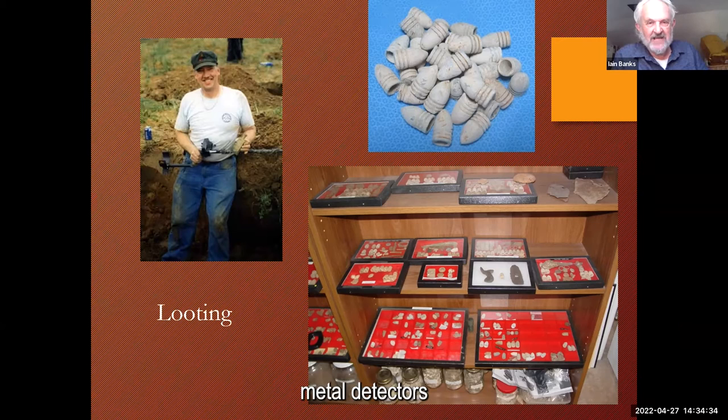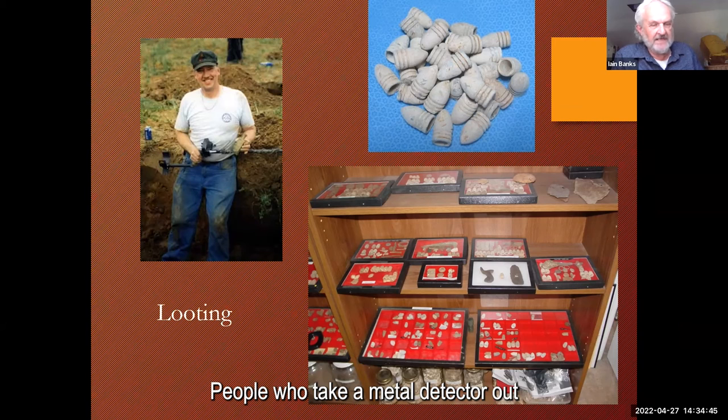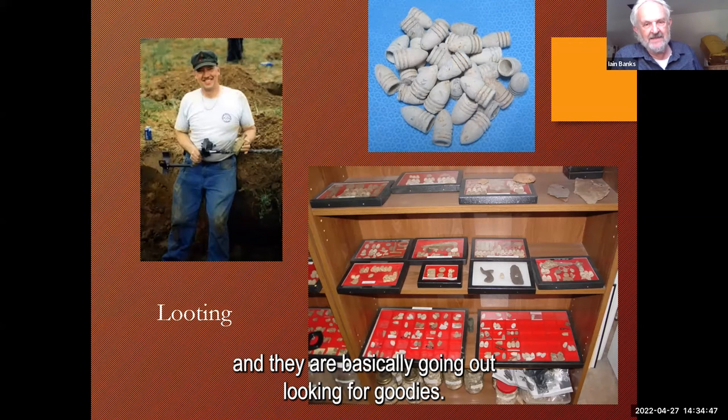Metal detectors, the problem that we have is a lot of this is looting. It's nothing more than that. People who take a metal detector out and they are basically going out looking for goodies.